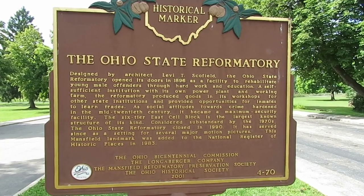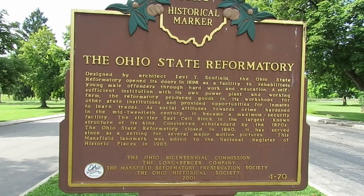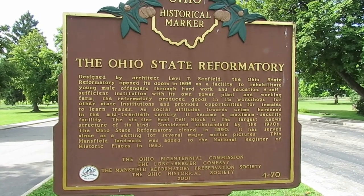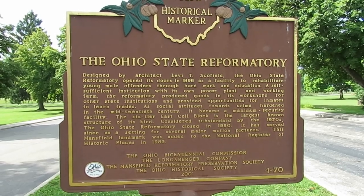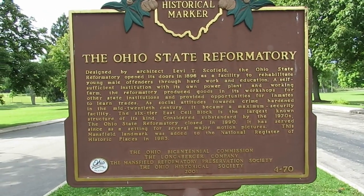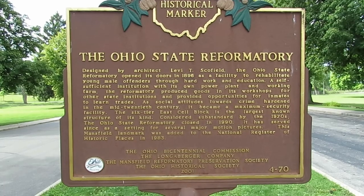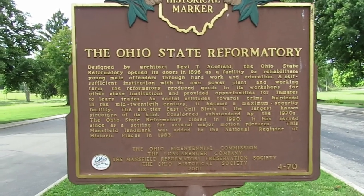As social attitudes towards crime hardened in the mid-20th century, it became a maximum security facility. The six-tier east cell block is the largest known structure of its kind. Considered substandard by the 1970s, the Ohio State Reformatory closed in 1990. It has served since as a setting for several major motion pictures. This Mansfield landmark was added to the National Register of Historic Places in 1983.